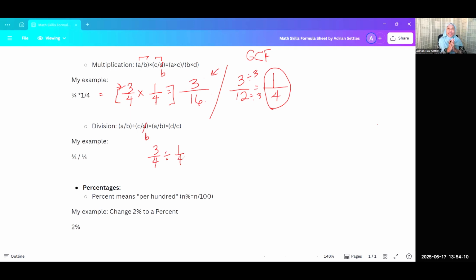Sometimes people say you keep, you switch, and then you flip, or you keep, you change, and you flip. They say those different things. So you always keep the first fraction. So we keep 3/4. The sign, which is division, we change it to multiplication. Change means you change the division to multiplication, and when you flip it, you put 4/1. You invert it, or in math we say you do the reciprocal.